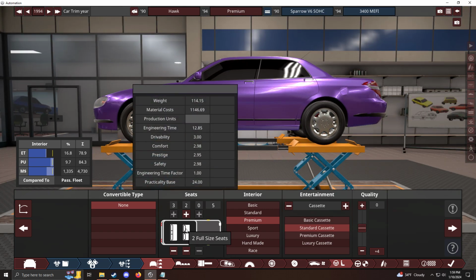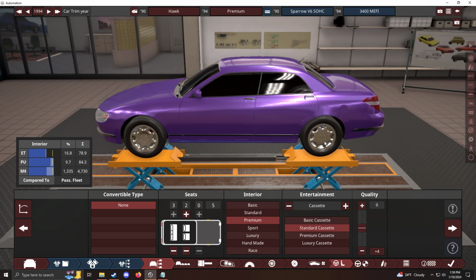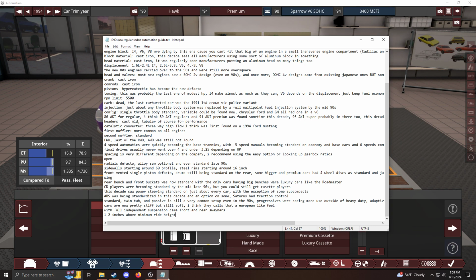So now you got 2 buckets, 3 bench. Yeah, that's standard for every car now. No, it's not an option to get a bench anymore or buckets. It's still just, yeah.